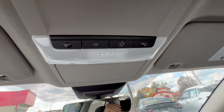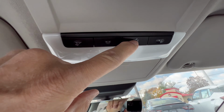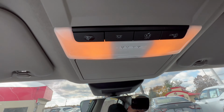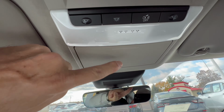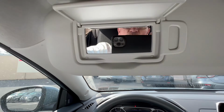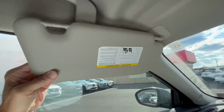Overhead console, pretty much plain. If you want your dome lighting to come on and off when you open and close the door, this button remains off. When you open the door, lighting comes on, close the door, lighting goes off. Here's a spot for your sunglasses right there. No roof to show you. We do have a sun visor though, with vanity, but no light. And then, does it slide?